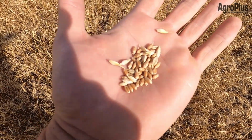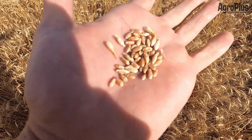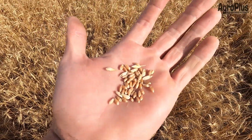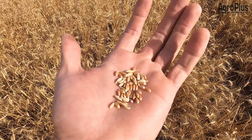You can see that definitely some of the color has gone out of this wheat. It is a lot more cloudy in appearance now. That is not uncommon after mature wheat has been rained on. So that may or may not affect the grade. I guess it depends on how desperate grain buyers and graders are this year.